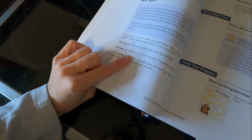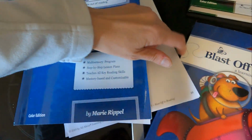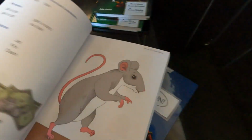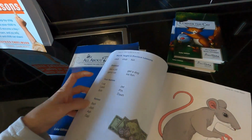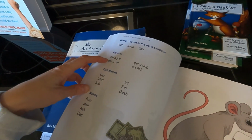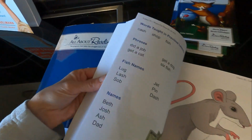If you want questions and intelligent books, that's Torchlight for you. That's what you're going to want. That's what Torchlight does. That's their area of expertise. So these are some of the activity words taught in previous lessons. Cast, shot, fish. Phrases: did a job, get a cat, get a dog, 6 fish. Fish names, so things like that.